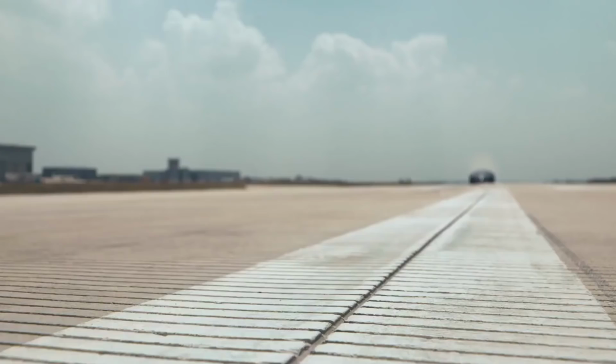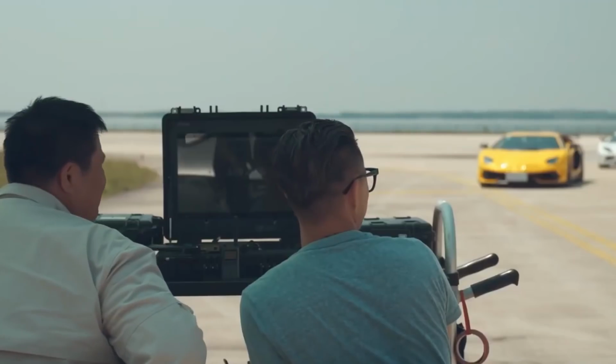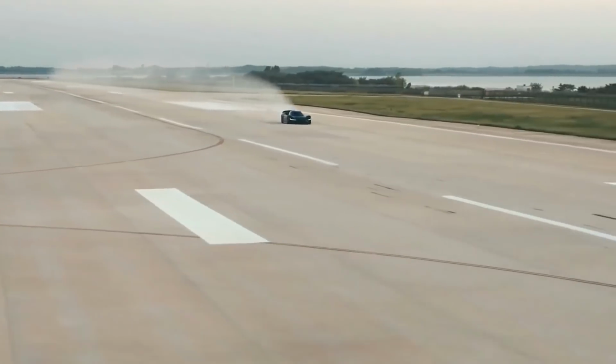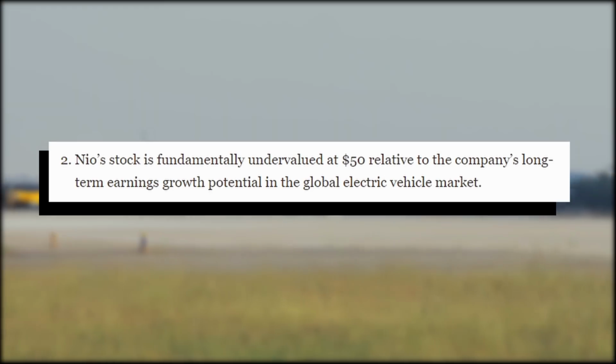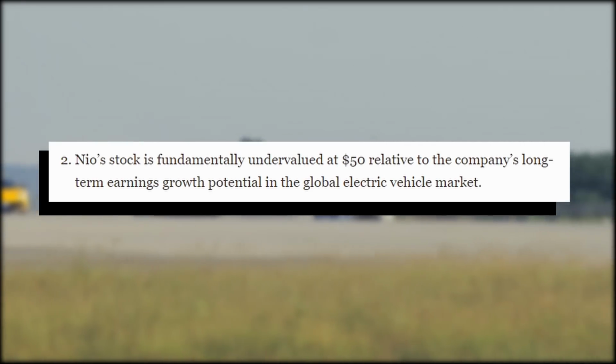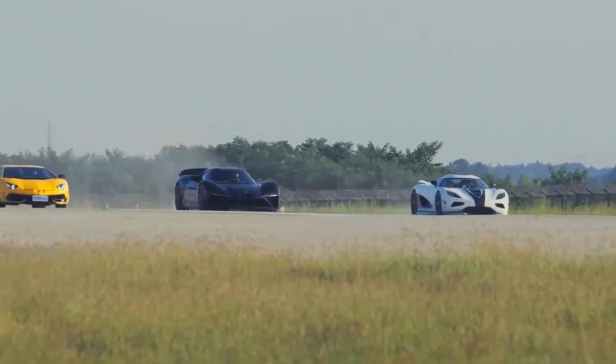And so if China and the US can get anywhere near that, NIO, Tesla, and these other electric vehicle companies are really going to take off, and they're going to be worth substantially more than they are right now. And this kind of segues into the next point, and that's that NIO stock is fundamentally undervalued at $50 relative to their long-term earnings growth potential in the global electric vehicle market.